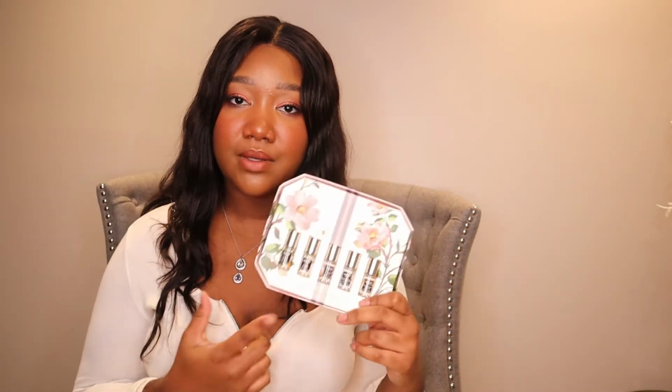These ones are roller balls and I prefer the roller ball because I don't want to rub anything in, so I prefer the roller ball, and then I layer scents over top of them. But yes, I do like these for layering, of what I have tried with these samples that I received.